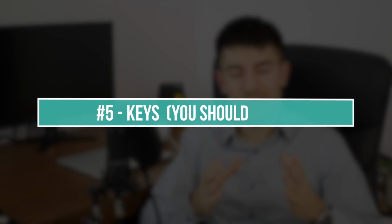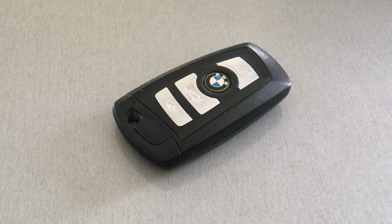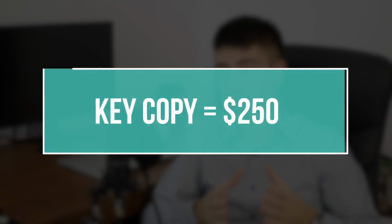Keys. Now, this isn't that important, but if you want to purchase a cheap car, let's say $2,000 to $3,000, make sure that the owner gives you both keys. Every car comes with 2 original keys straight out of the factory, and if the owner gives you 1 key and you want to make a copy, the second key, you will need to pay around $250, which is pretty expensive. That's the bulk price for a key from any car, any brand. And if you want to purchase an inexpensive car, $250 is a lot to pay for a key.